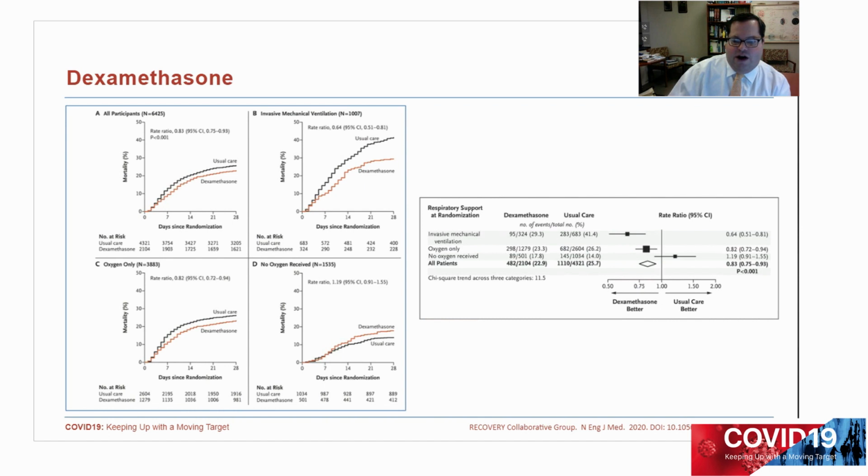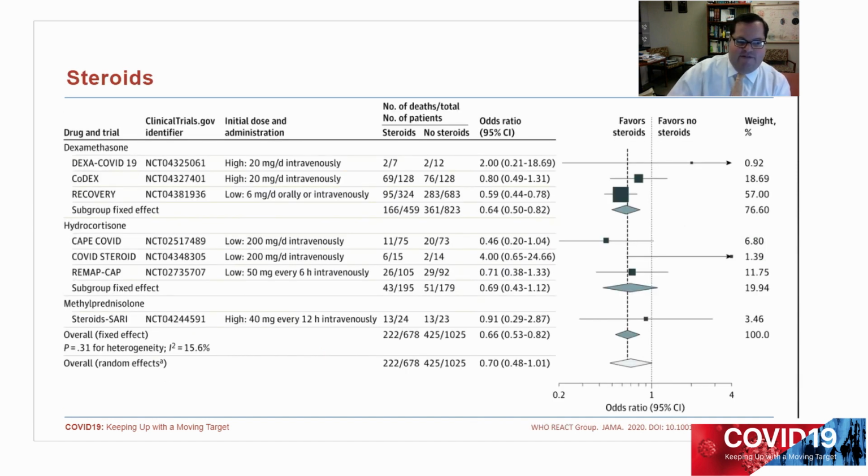Dexamethasone is the study that the RECOVERY trial showed to be very effective and includes a wide range of patients that benefit. Dexamethasone was found to be beneficial in those patients requiring mechanical ventilation or any form of supplemental oxygen, but in fact caused increased mortality in those patients not receiving oxygen, and therefore really needs to be restricted to patients in the hospital that are requiring oxygen. This resulted in improvement in mortality. Other endpoints weren't carefully looked at, and ongoing studies have really clarified that this effect goes beyond just dexamethasone and includes other steroids, including hydrocortisone and methylprednisolone, although most centers are generally using dexamethasone.